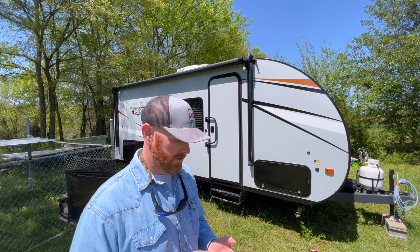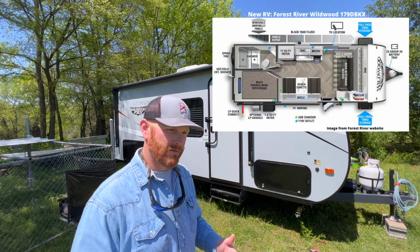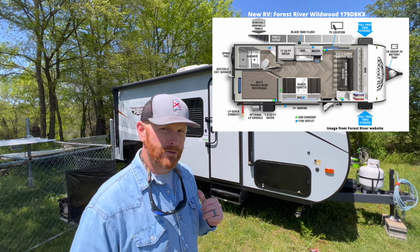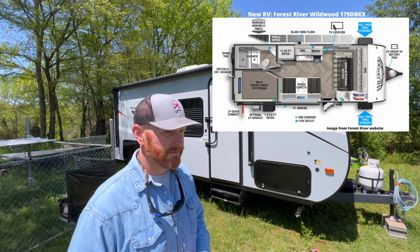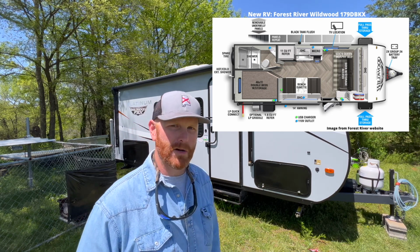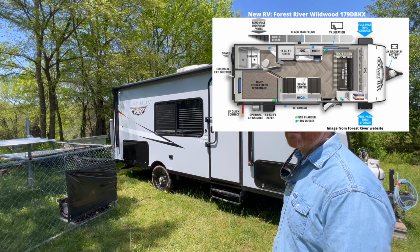It is a Murphy bed, which is a couch that folds down into a queen bed, I believe. Then there's two bunks in the back. That's it. Nothing else. Well, it's got a bathroom in it and a two-burner for our stove. But that's all.